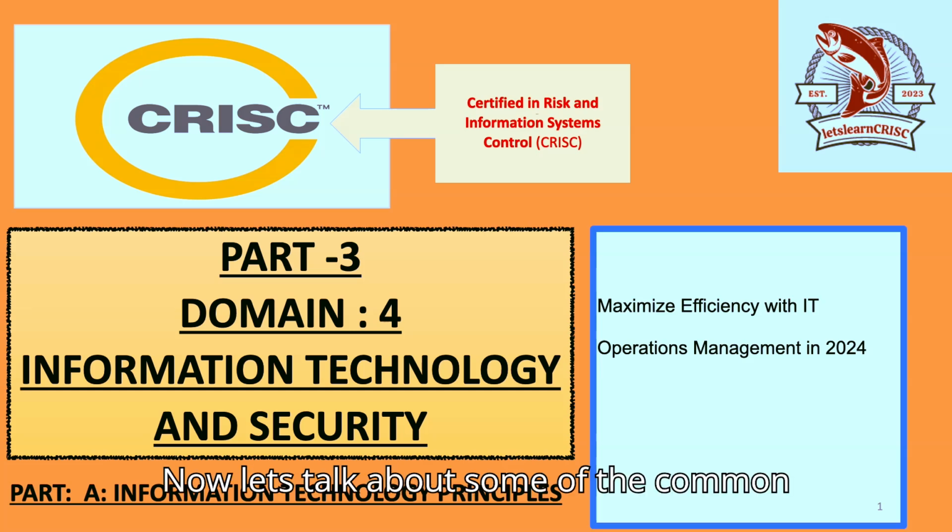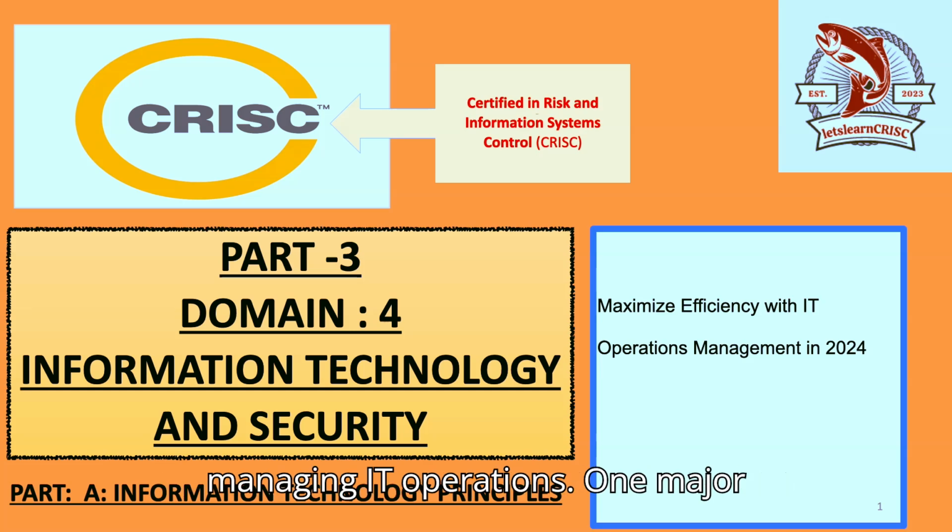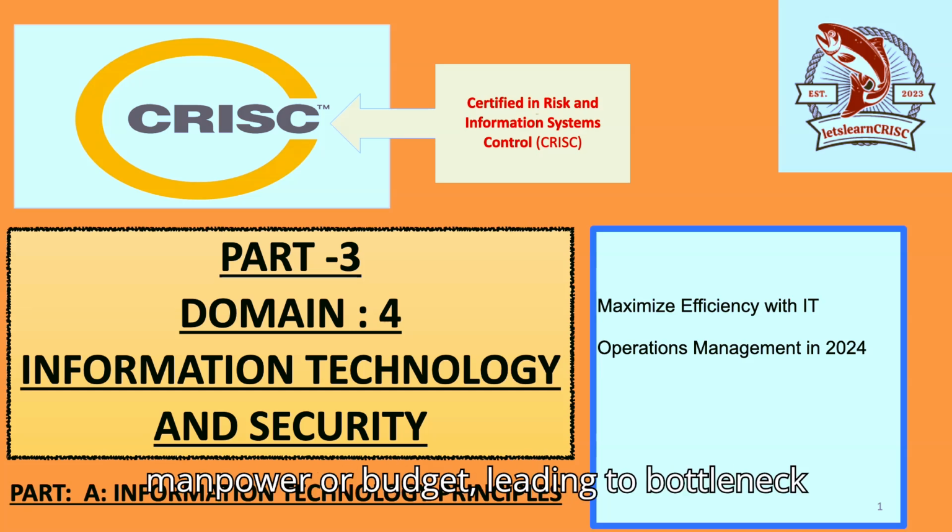Now let's talk about some of the common challenges many organizations face when managing IT operations. One major issue is resource allocation. Companies often struggle to efficiently distribute their resources, whether it's manpower or budget, leading to bottlenecks in productivity.